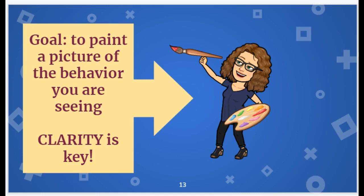Our goal with pre-correction is always to paint a very clear expectation of the behavior that I want to see, and I need to be extremely clear so that that behavior can be exhibited and repeated over time.